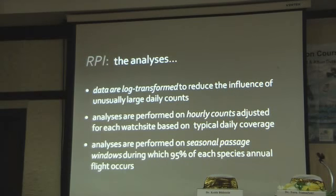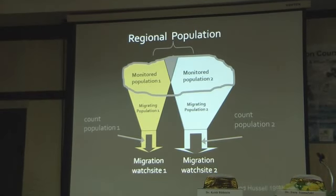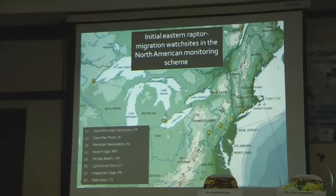I won't go into the details of the analysis, but we have a 466-page book that details how we go about our analyses and what the results are through 2008. Basically, what we think we are doing, what we hope we are doing, what I believe we are doing, is to monitor populations at different sites. Sometimes they're overlapping, sometimes they're not, and figuring out whether populations are increasing or decreasing or remaining relatively stable.